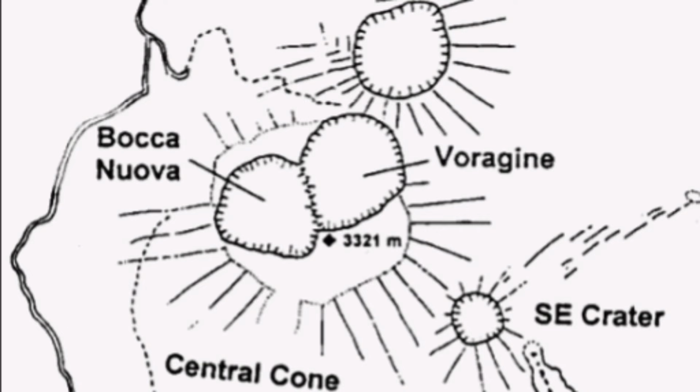And this is the way that the Voragine filled up the neighboring Vulcanova crater. Practically, it doesn't exist as a crater. It's just an adjacent flat field close to that. And my interpretation was correct in that sense. I made sense of what was available.